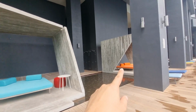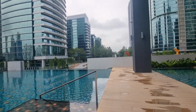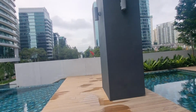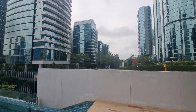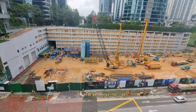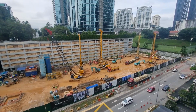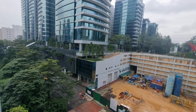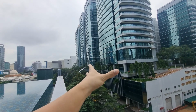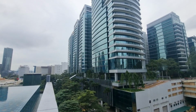Two cabanas. Forgot to talk about this side. And the jacuzzi. So that is the bridge which crosses into this whole big commercial area, right? All the office towers.